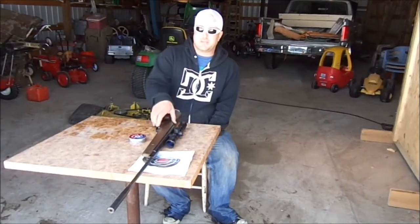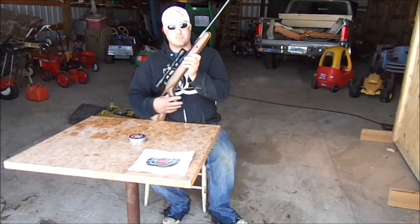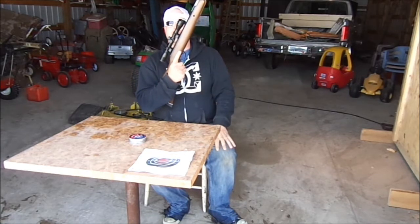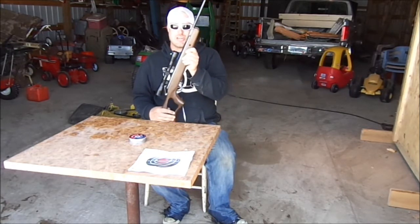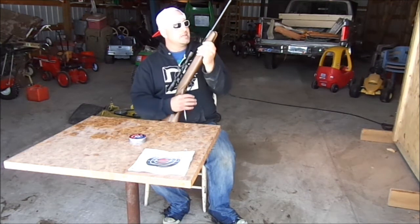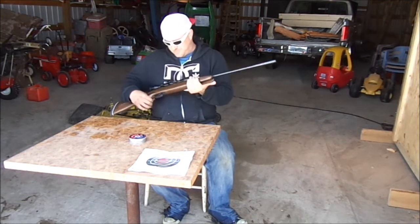Hi, YouTube. Today I am out back at my farm here, ready to do some shooting, but not your conventional shooting. Today I got my pellet rifle, and we're going to see how much destructive power this thing actually has. This is a .22 caliber Benjamin, break barrel, silencer. Seems like it's pretty freaking sweet.